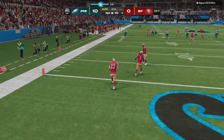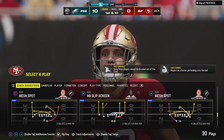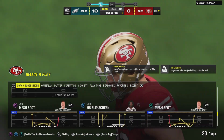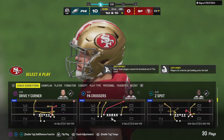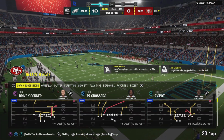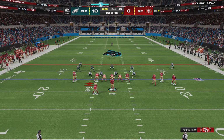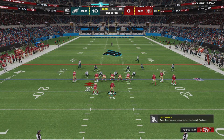And he'll elect not to run with it. And a fair catch on the kickoff will move the ball to the 25, at their own 25-yard line. The San Francisco offense ready to start their next drive.